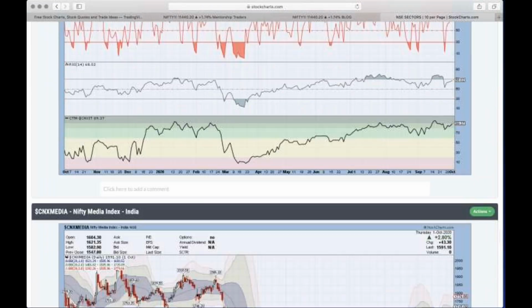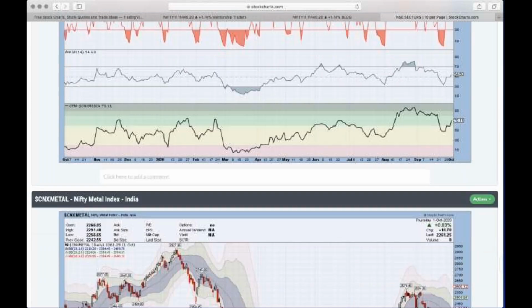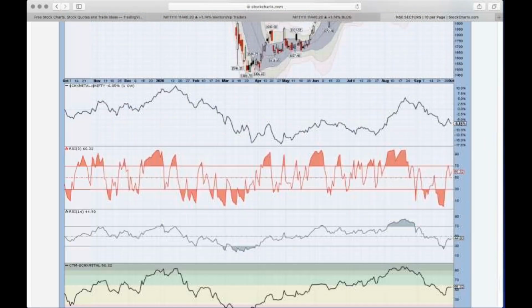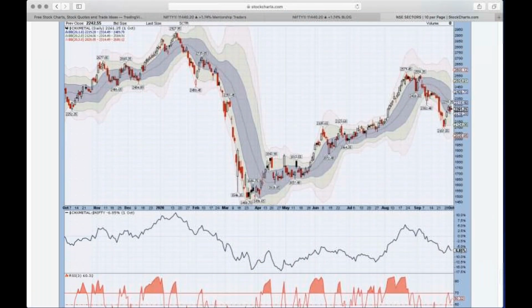IT is completely bullish, so we're not looking to short that. Media, let's not talk about it, Z and PVR. And metals, not at the overbought zone yet. So it's a space where few sectors have some upsides. The controversy comes from the banks and the Bank Nifty. Remember, just a couple of minutes back, we were talking about the RRG charts, and they're in the improving quadrant and they should pick up.